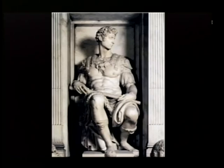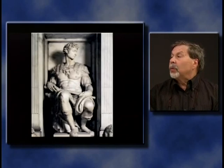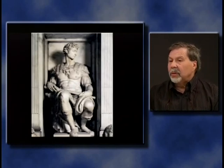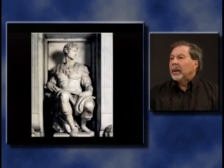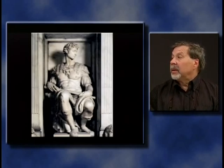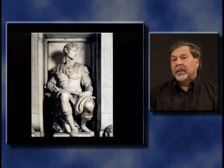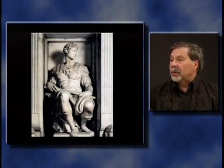Now, a maquette, explain to the audience. Okay, a maquette is a small model of the sculpture that the sculptor is going to do. Most of the time, they were less than a foot tall, even if the sculpture was going to be 7.5 feet tall, the way the Moses is. It was the original thoughts that the sculptor has.